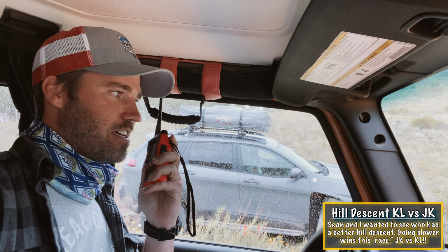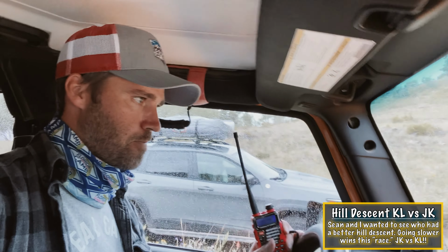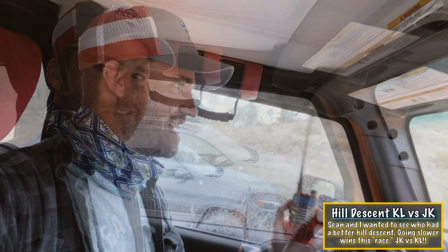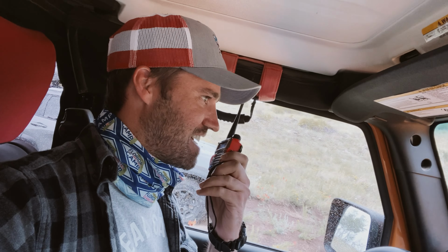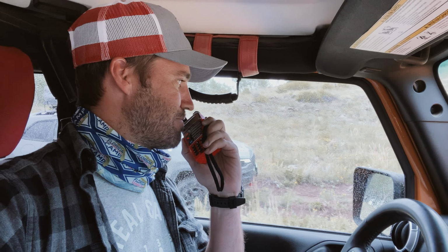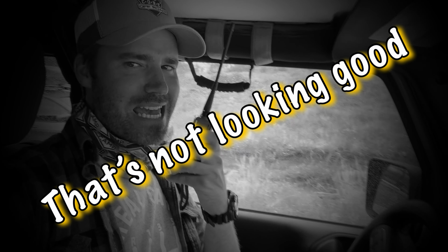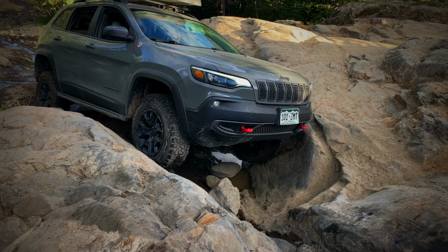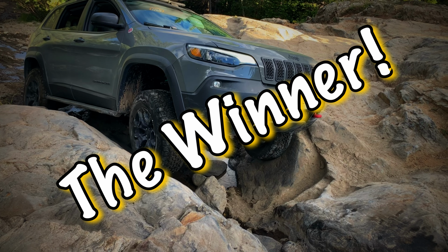Who gets down the slowest? Here we go. 3, 2, 1, and go. Yeah, because I kind of lurched a little bit getting into gear. You are, but we are both going the same speed right now. Maybe I shouldn't be having my foot on the gas. Oh, your crawl control is better.